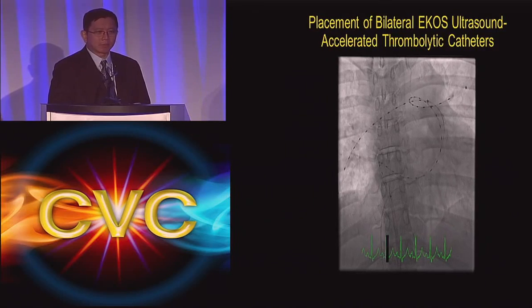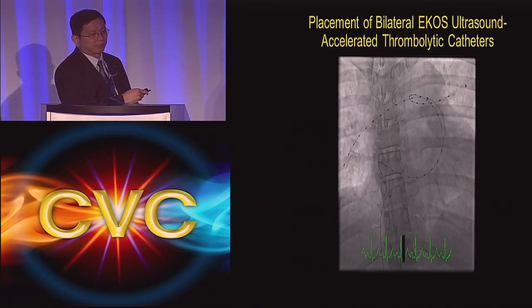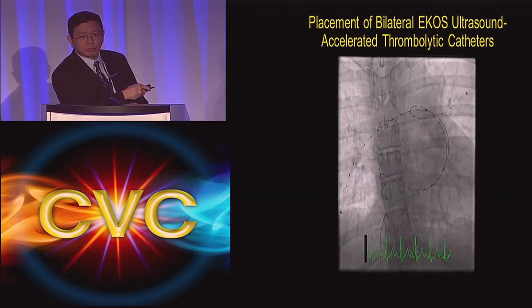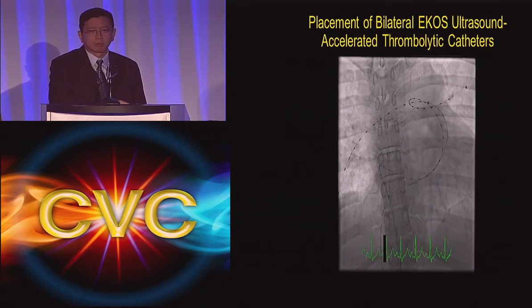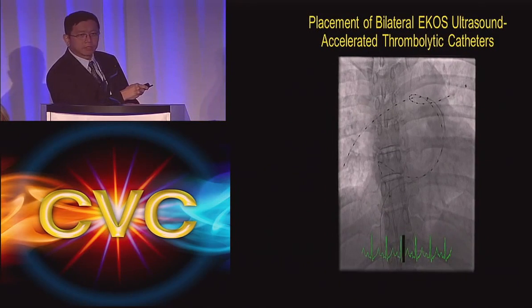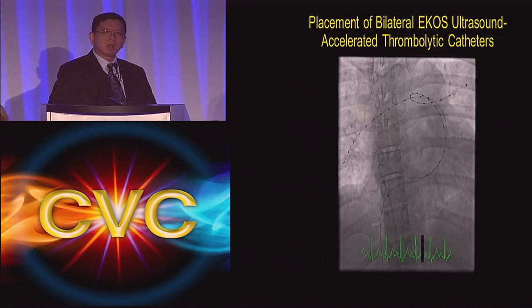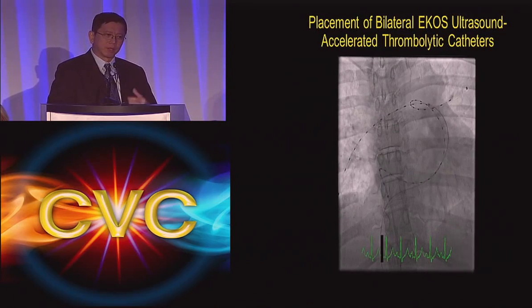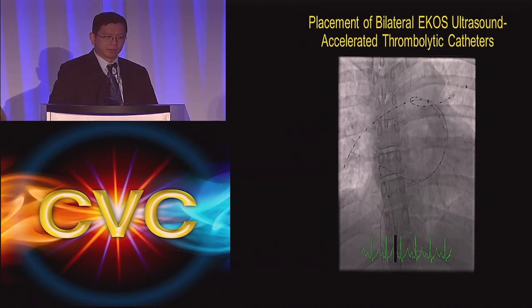In this case, a patient who presents with bilateral pulmonary embolism, we will place a catheter from the groin, and one catheter will be inserted into the right pulmonary artery, and the other catheter into the left-sided pulmonary arteries. The transducer catheter is also placed in here. You can see these different dots represent the transducers of the ultrasound, thereby emitting this non-cavitational ultrasound energy. In the meantime, we will then initiate the infusion of TPA or thrombolytic therapy.